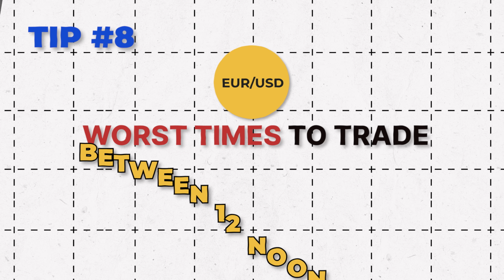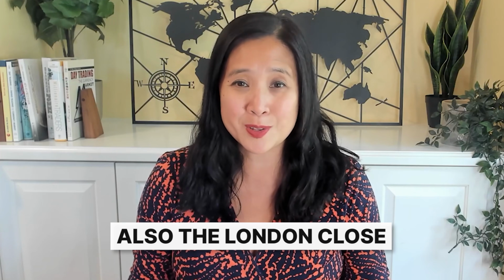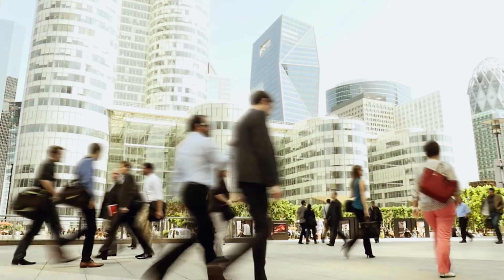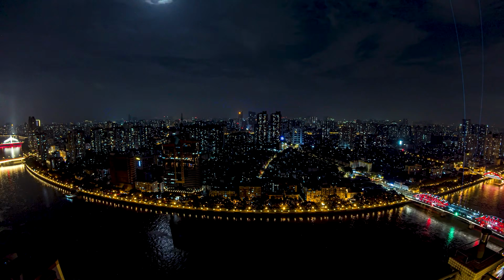Number 8. The worst time to trade the euro is between 12 noon New York time, which is also the London close, to 8 p.m. New York time. The European traders are usually wrapping up to go home, traders in Asia are asleep, and all of the European and US data, which basically is what moves the markets, is already out. So that means there's a greater chance of consolidation than big move continuation.